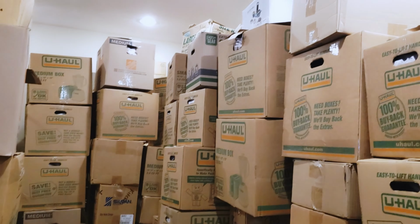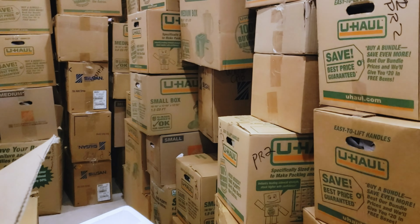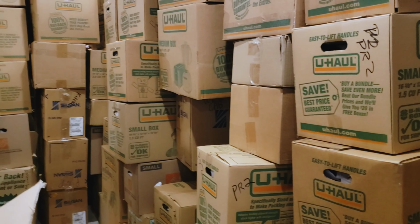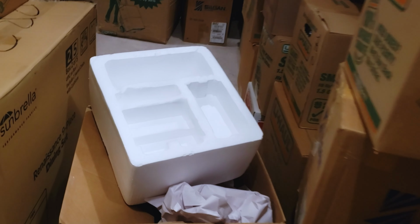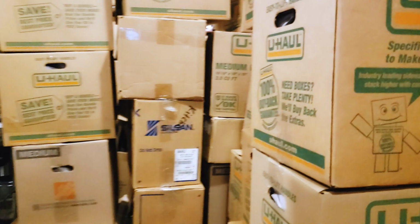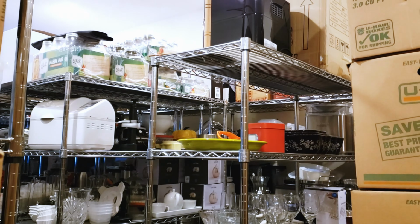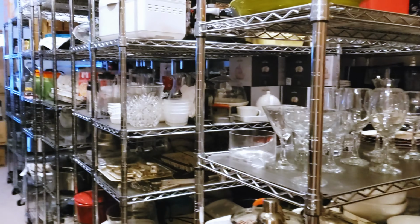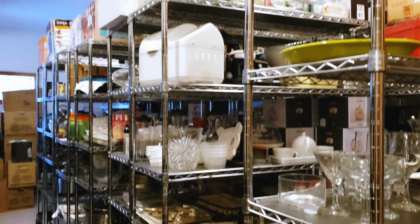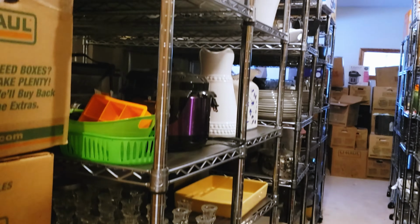All these were unpacked by this wonderful young lady that I hired, and she really, really worked hard. We even have one down here. Let me move this out of the way so I can actually walk. And so we started putting up the shelving that I bought for Pan Room 2. And it goes all the way down there so far and all the way down here so far.